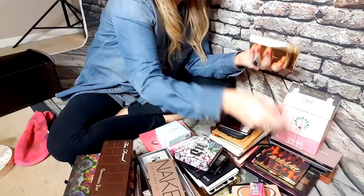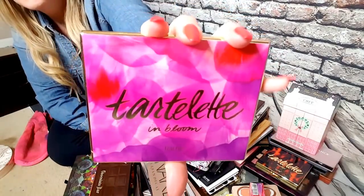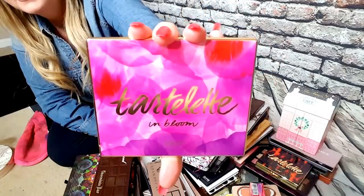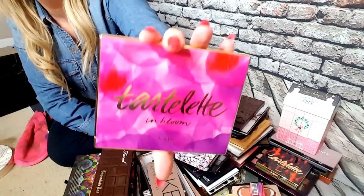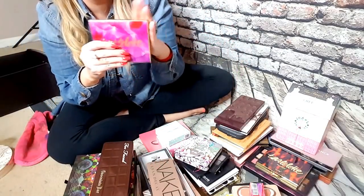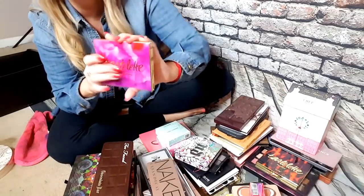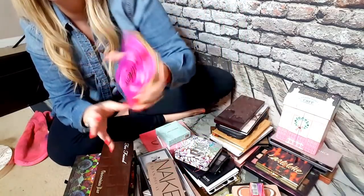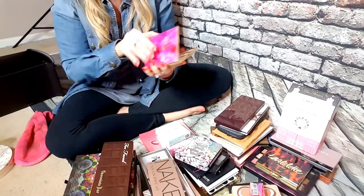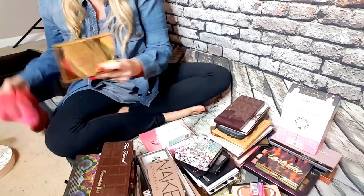I have the Tartelette in Bloom palettes. I never grabbed this palette, and it's crazy because there's so many people who love this palette, and I love it too. The cover is so pretty and girly. It's very spring summer, because it's Tartelette in Bloom.